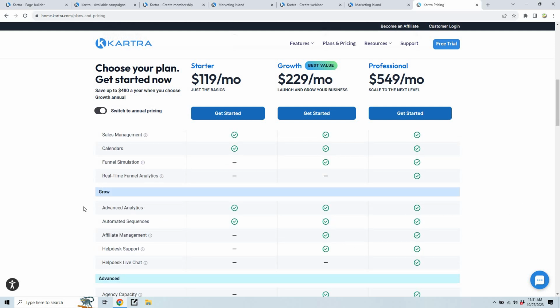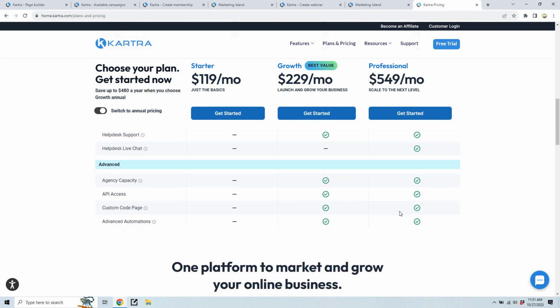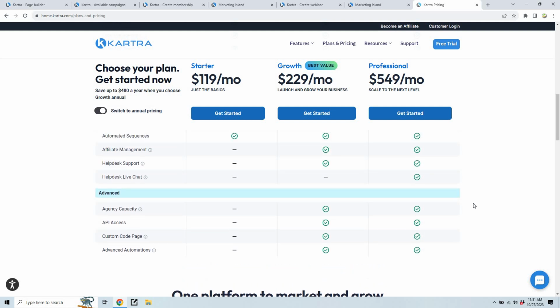Aside from that, we do have some advanced analytics, automated sequences. But if you're looking for, say, affiliate management and anything help desk supported, at least with the support, that's going to be starting off from the growth. And if you want live chat, that's going to be with professional. Agency is going to be related to the growth and professional, but depending on what you're looking for, that may or may not be helpful.